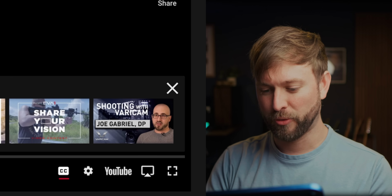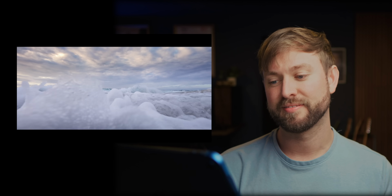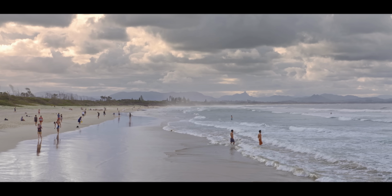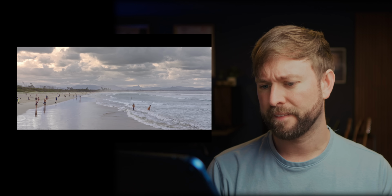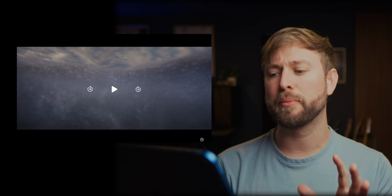And then the final one is Blue Mind, which is an underwater short film shot on the EVA 1. Wait. 4K. Good boy. Oh, that's sick. Water, the fundamental foundation for all life on planet Earth. Bro, look how much dynamic range and quality this camera sensor has.